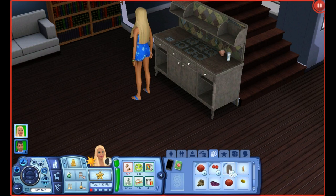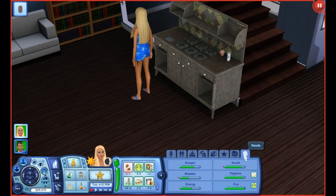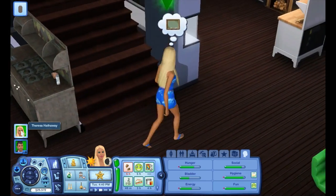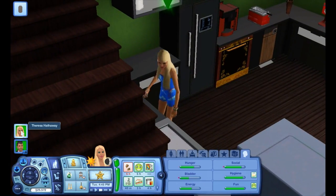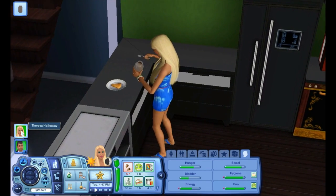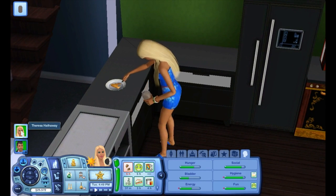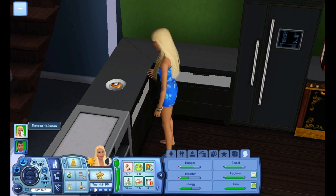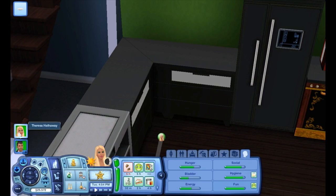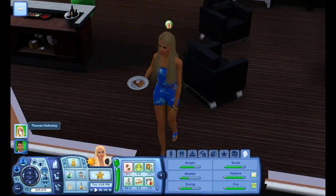Okay, so this is the pear jam. Let's go ahead and eat it with scones. Okay, and then we'll show you how she prepares it. So she's going to take the jam, look at that, and she's going to spread it there like so. Now that depletes the jar of jam by 1. So 1 scone or 1 piece of toast.